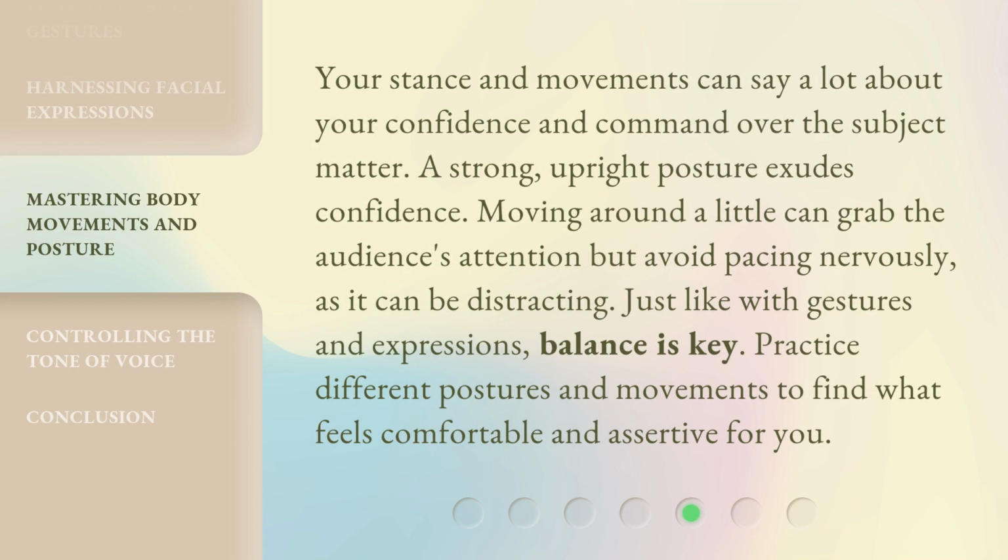Your stance and movements can say a lot about your confidence and command over the subject matter. A strong, upright posture exudes confidence. Moving around a little can grab the audience's attention, but avoid pacing nervously, as it can be distracting. Just like with gestures and expressions, balance is key. Practice different postures and movements to find what feels comfortable and assertive for you.